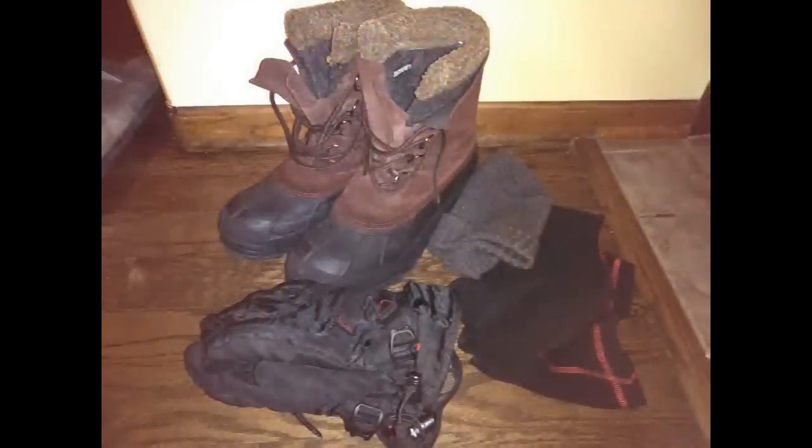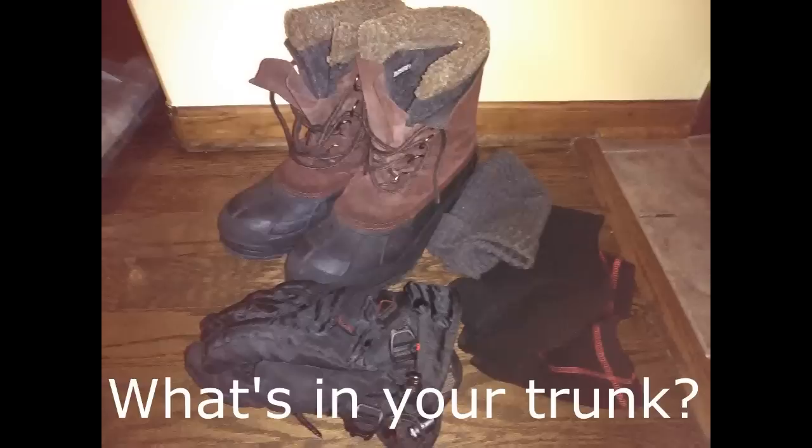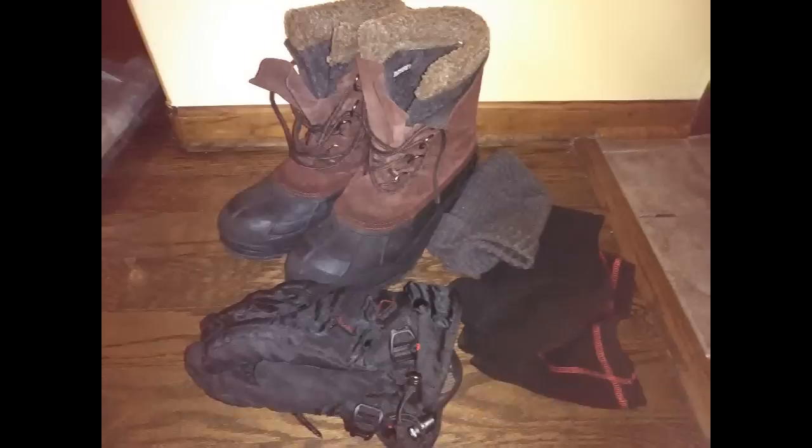Number six, a change of clothing. I think everybody should have at least a change of clothing in their car. A pair of gloves, a good warm stocking cap, an extra pair of socks, a pair of boots. I've always got a pair of all-weather boots in my trunk. Do you have alternate clothing in your vehicle?